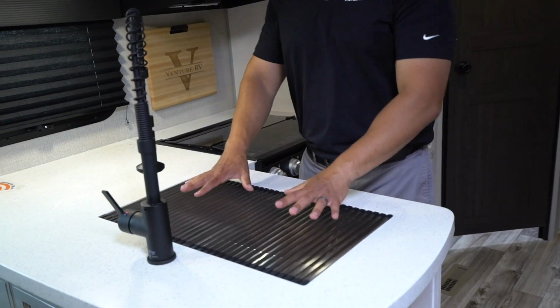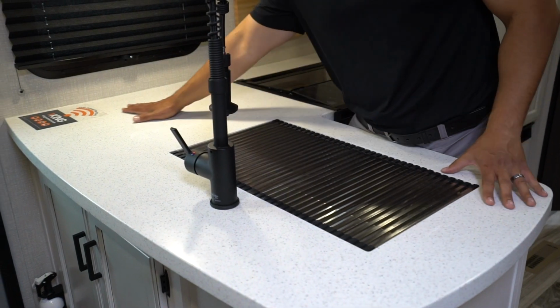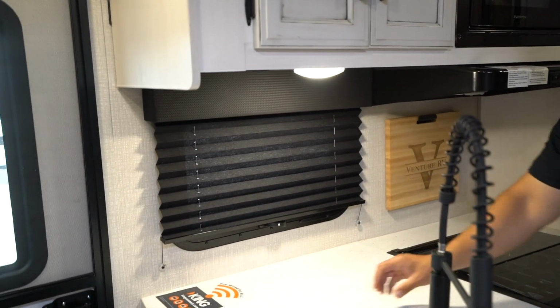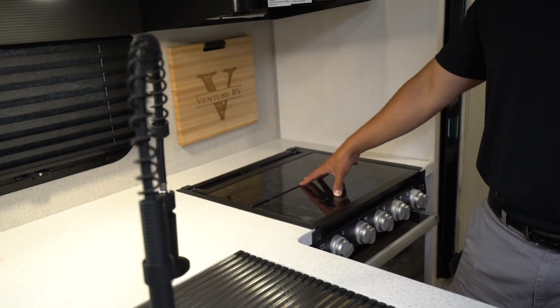You have the undermounted sink, but they give you the drying rack that goes all the way across. Plus, you have all this space over here, perfect spot for a coffee maker, electrical outlet right up top, exactly where you want it, and you have the recessed cooktop, so you can utilize this as prep space as well.